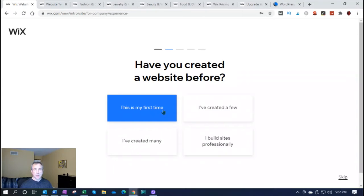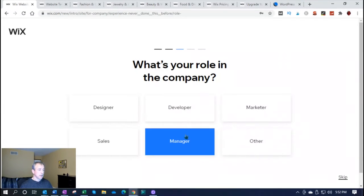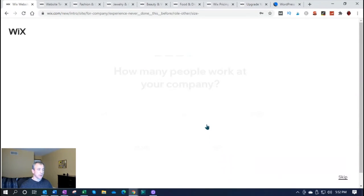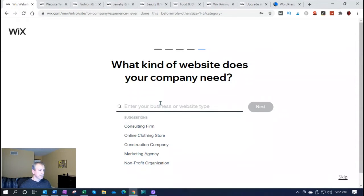Have you ever created a website before? I personally have. I've created tons of websites, but I use WordPress. I don't use website builders. But we'll just say this is the first time, if it's your first time building. And you can put other, because you're not a designer or developer, you're an owner, usually. And we'll put 1 to 5 as far as the size of the company.